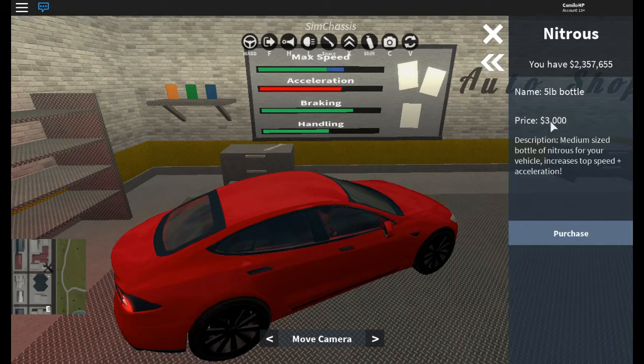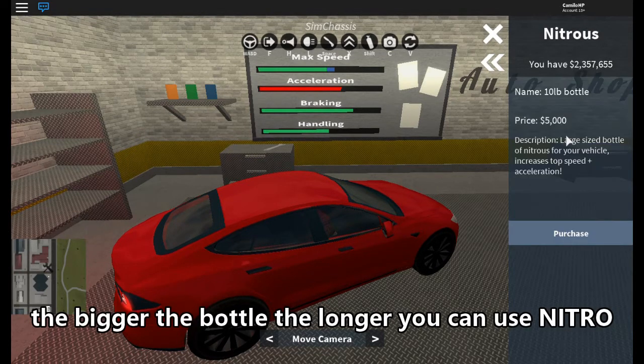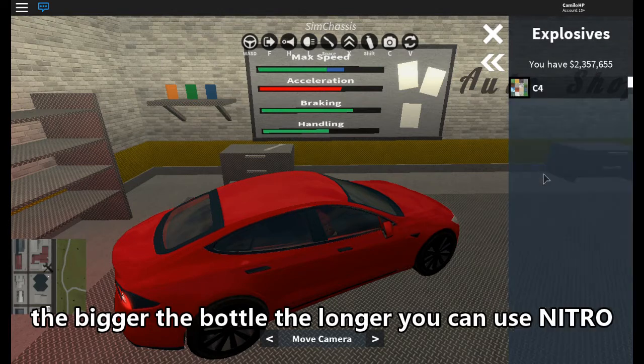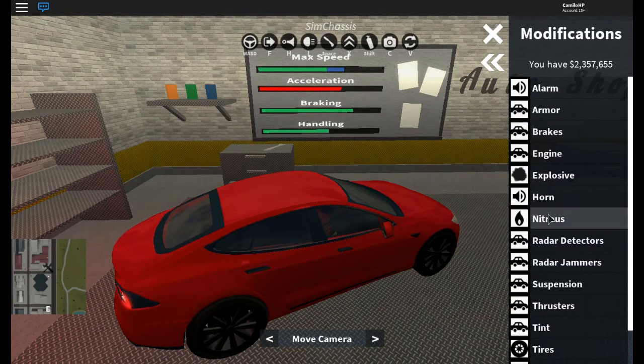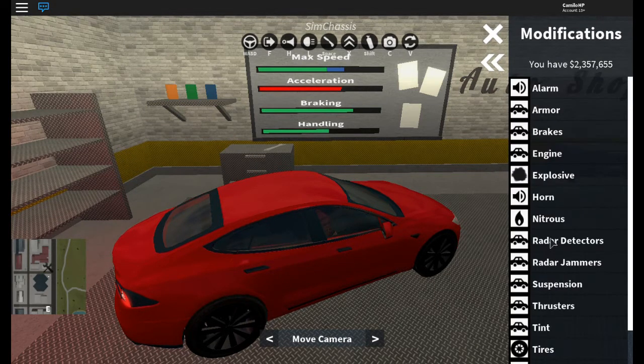Now the 5-pound bottle is actually going to be really the same speed it gives you, but you're going to get more of what you want. The 10-pound bottle, same speed and everything. The only thing is that it's going to give you more time to use it. You're going to have way more time, way more bottle, way more nitrous. Now the 20-ounce and 20 pounds, same thing. You're going to have more.